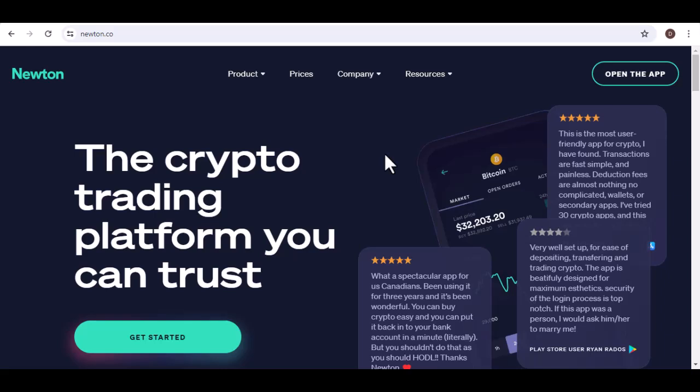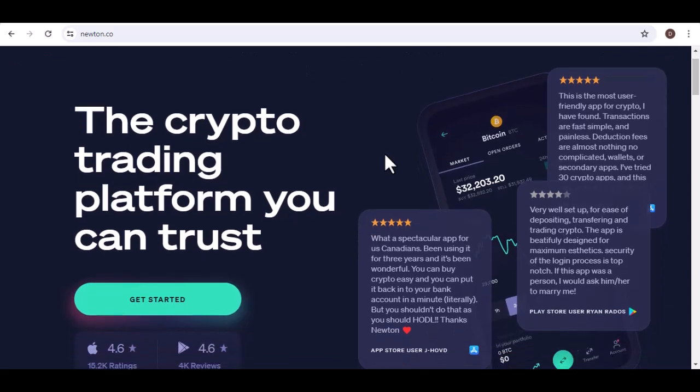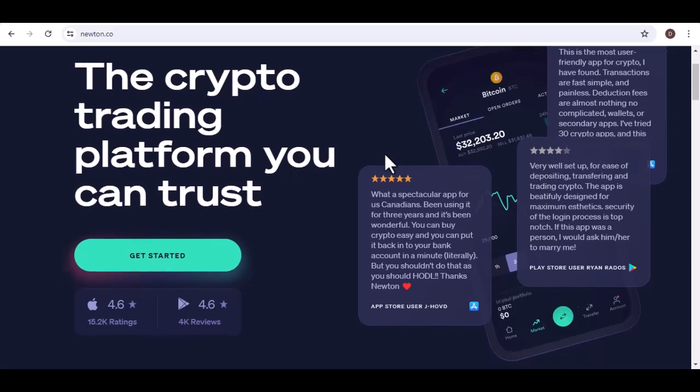Have you ever wondered if Newton, that popular crypto investment platform, requires you to prove your identity? It's a question that many people ask, especially those who value their privacy. So, let's dive in and find out.